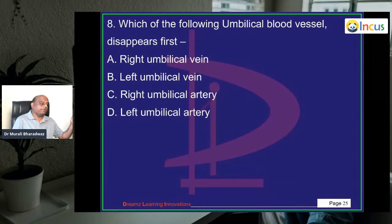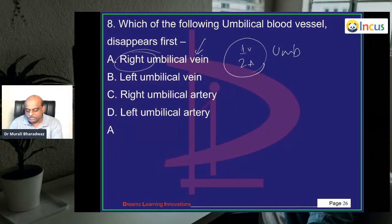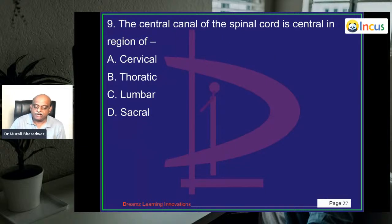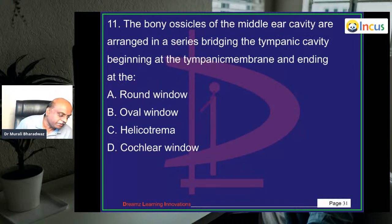Now, umbilical blood vessels, when does it disappear first? Typically, it is the right umbilical vein. So, one vein, two arteries. That is the composition of the umbilical cord, as all of you know very well. The central canal of the spinal cord is exactly in the center. In case of lumbar vertebrae, CSF will be surrounding the cranial nerves. Which cranial nerves? 1, 2, 7, and 8 is what you should remember.